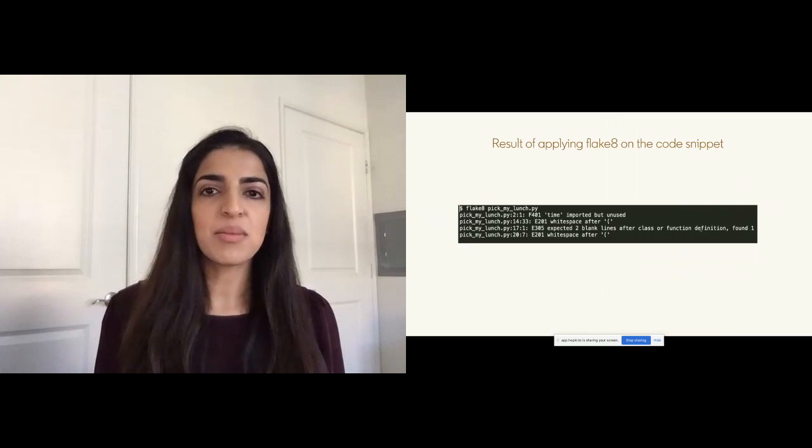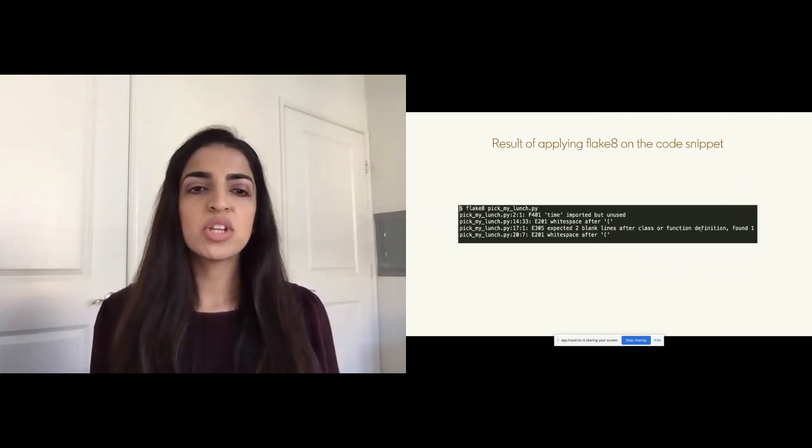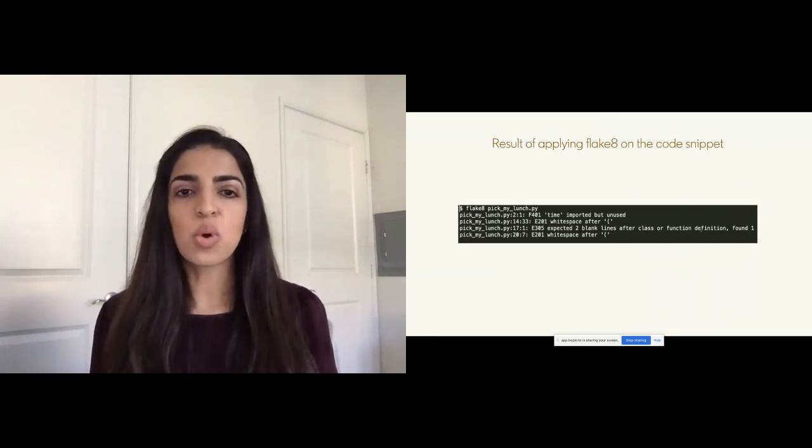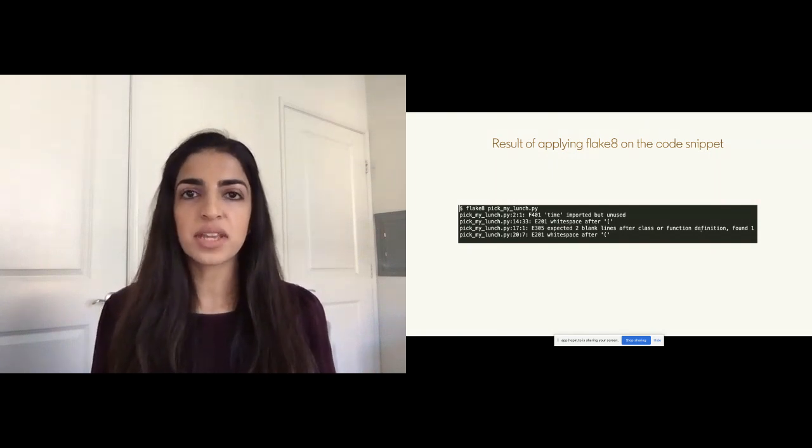Let me give you an example of what would happen when you run it on the code snippet. When you run Flake8 against the code snippet, you're going to see that you get a bunch of different warnings. You'll notice that the warnings starting with F and E are different because the source is different. F is coming from PyFlakes, so it's more on the verification.